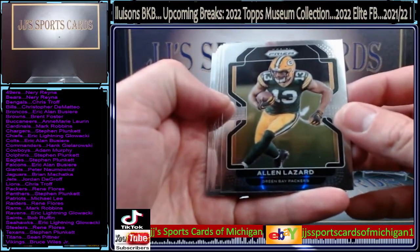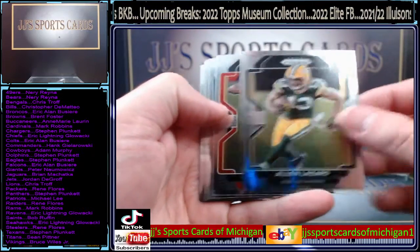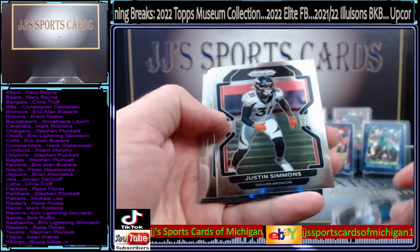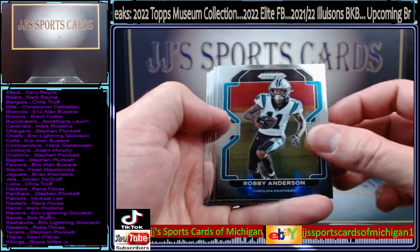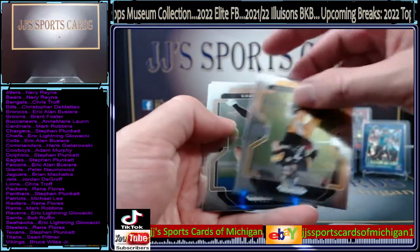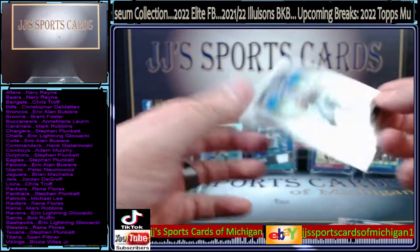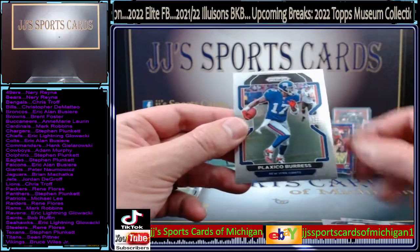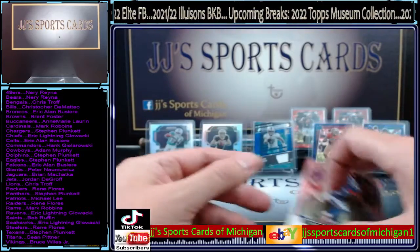Allen Lazard. Chris Jones. Mr. Swift. Simmons. Robbie Anderson. Kareem Hunt. There's Big Ben. Large size Drew Brees. And Burris.